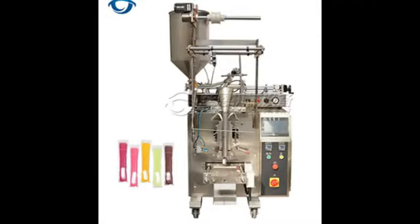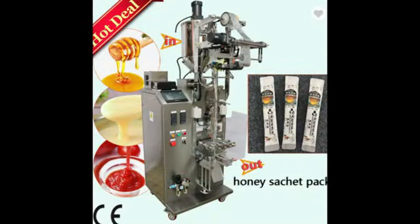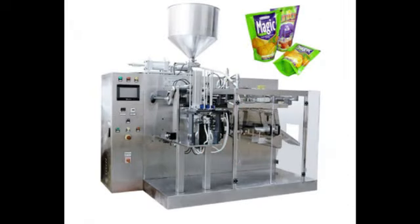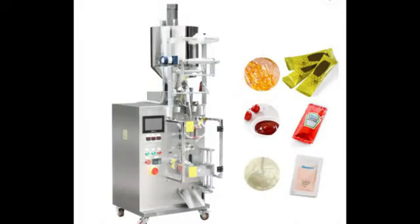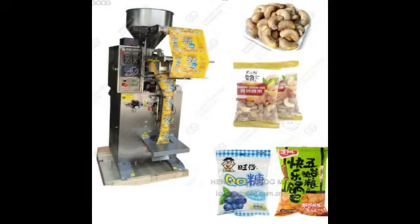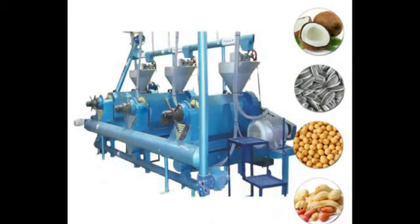Africa's rich agricultural landscape produces vast quantities of raw materials, but often these resources are sold at a fraction of their potential value due to inadequate packaging and processing. Let's examine these raw materials in greater detail. Coconut: found in coastal countries like Ghana, Ivory Coast, and Kenya, coconuts are used for producing coconut oil, milk, water, and even flour. With effective packaging, coconut products can be shipped internationally to meet the growing global demand for natural, organic foods.